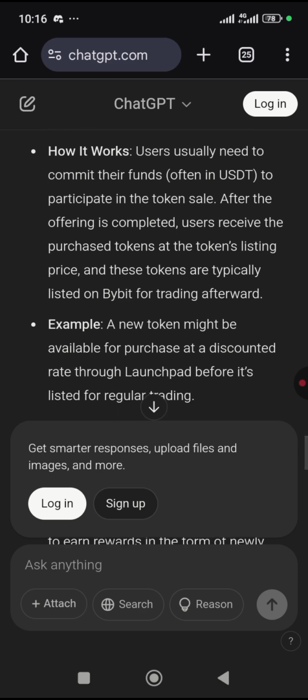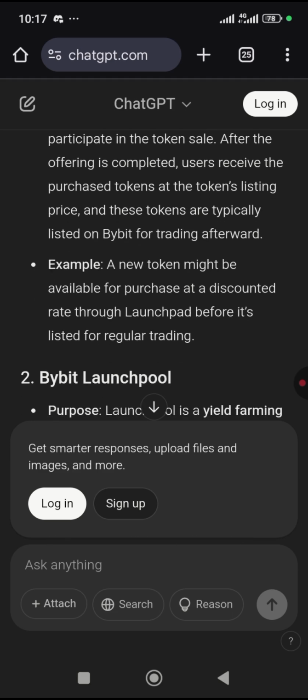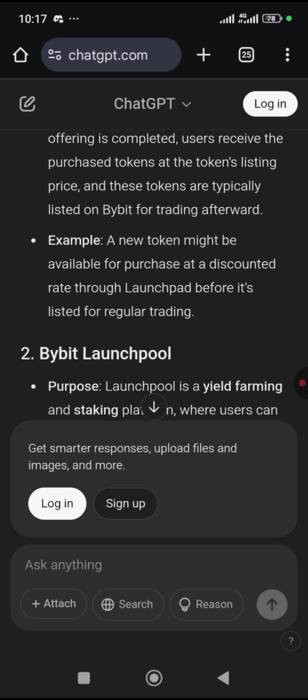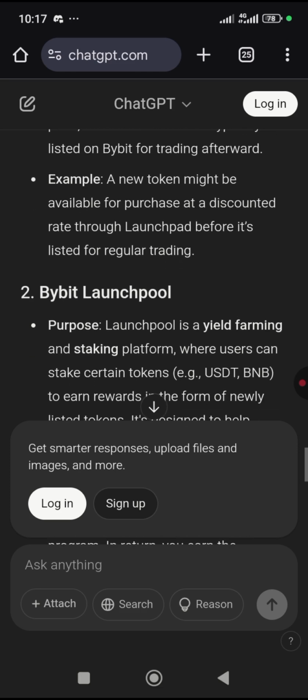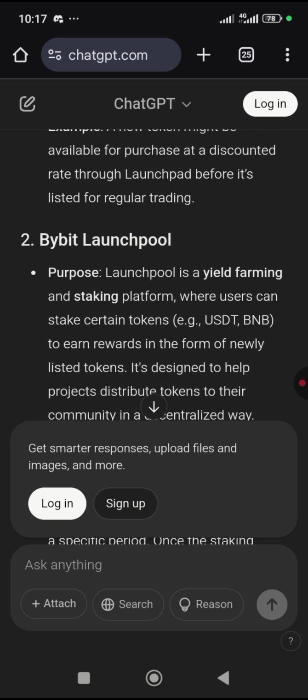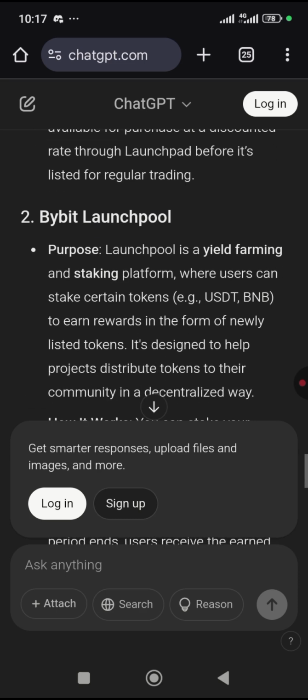After the offering is completed, users receive the purchased token. Depending on the amount you are able to put on that particular coin, that will determine the amount of token you will receive. And I tell you, you also still get your coin back, so it's a win-win for you. For example, a new token might be available for purchase at a discounted rate. This is for you to buy a newly launched token at a discount before it is listed for regular trade. So before people even start buying it on spot or futures, you have bought yours at a very discounted price. And when you sell it, I tell you, you make far more profit.